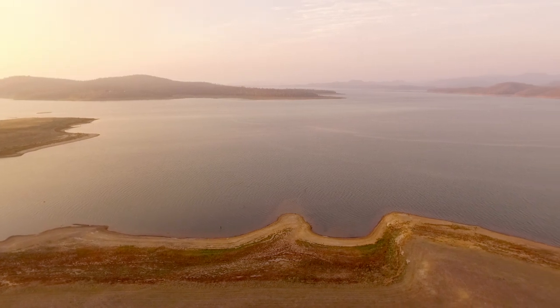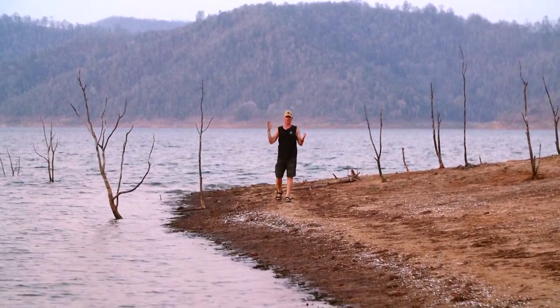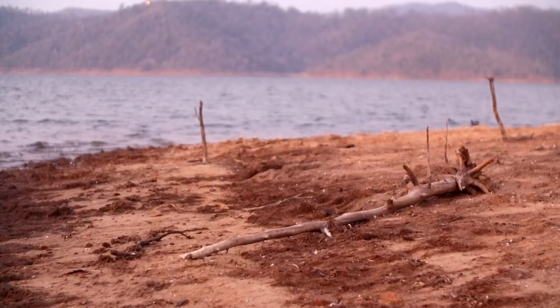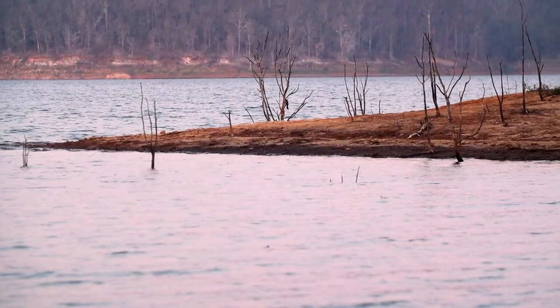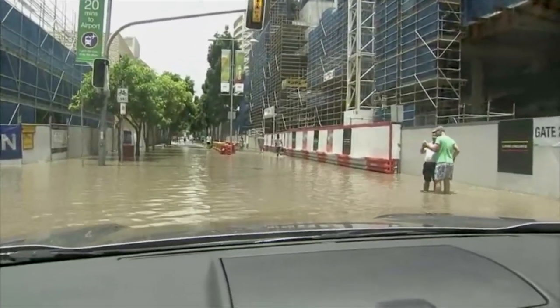So normally it holds two Sydney harbours. Absolutely massive dam, but at the moment it's down to 53%. If the drought continues, there will be water restrictions in southeast Queensland again, like we had preceding the 2011 flood.